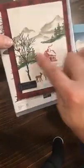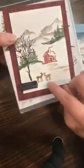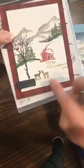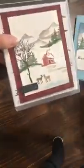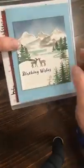So here I just used red, I mean, isn't that cute? Little cardinals even. And there's a little snowman, there's smaller trees. There's so many fun things that you can use on this. And this little path winding thing, you can make it look like a path. And then I used the bigger one like this as like a little lake. Or here's another one in blues as a birthday card. So you can make it Christmas, birthday.